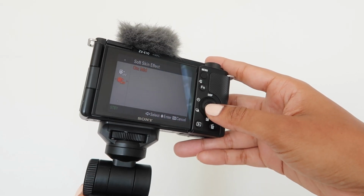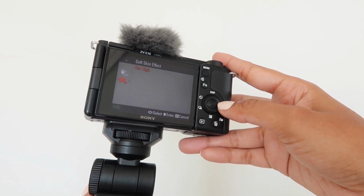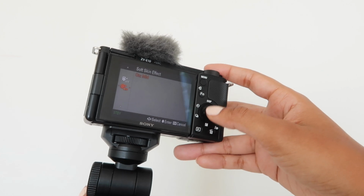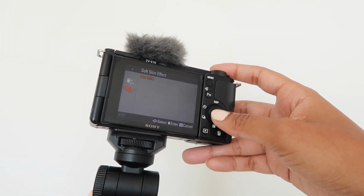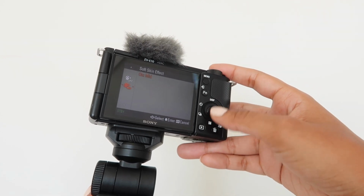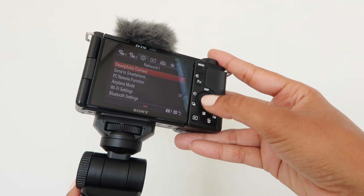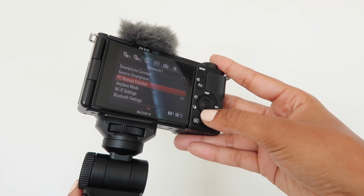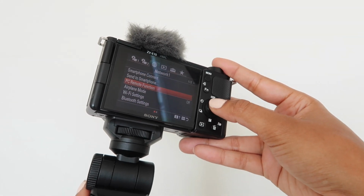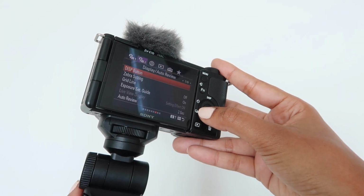One of my favorite features has to be the soft skin effect. So you can select the mid, low, or high option, or you can also not select it. But I like to select the mid option. It basically just gives you a really nice airbrush look to your skin, and it just makes you look 100 times better. So love that feature for me. Also has the smartphone connect as well as the Wi-Fi and Bluetooth settings, so you can send photos and videos directly to your phone and edit that way, which is really quick and easy, on the go type of function.